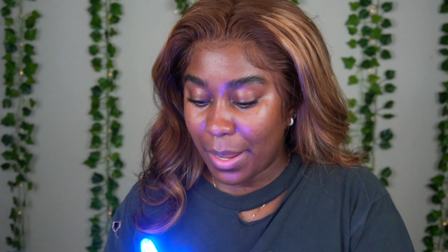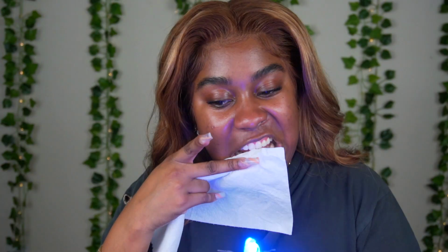It turns like that. And I feel like this makes the process way faster, so I don't even have to put it on for 2 hours. I just put it on for 30 minutes, and I feel like that does the trick for me. So I think because of this blue light, it's doing that. So yeah. Okay, I'm just gonna wipe my teeth again just to make sure. And then I'm going to sit for 30 minutes.